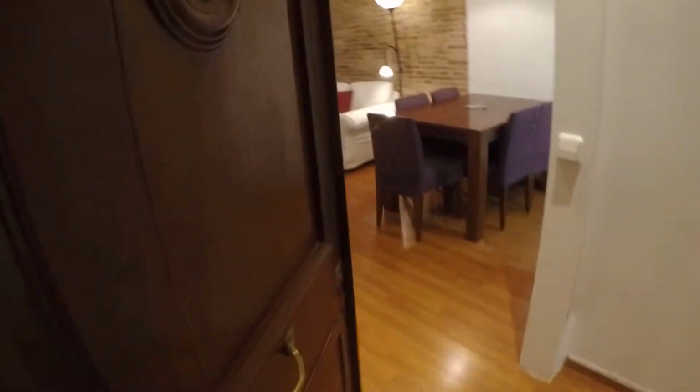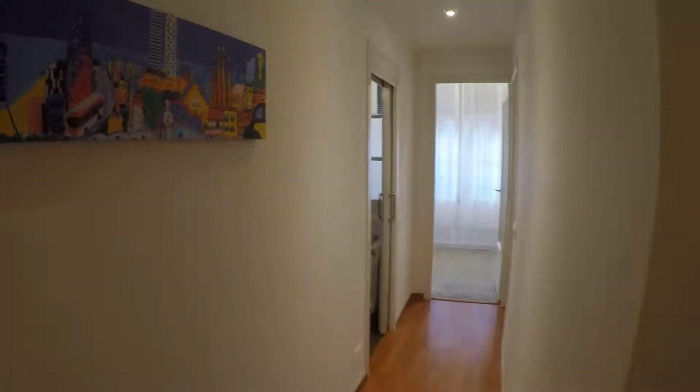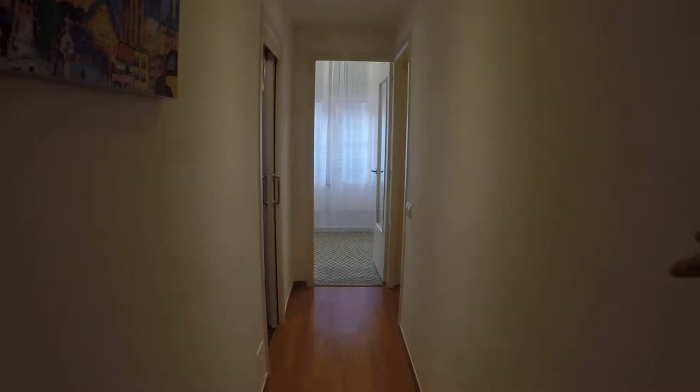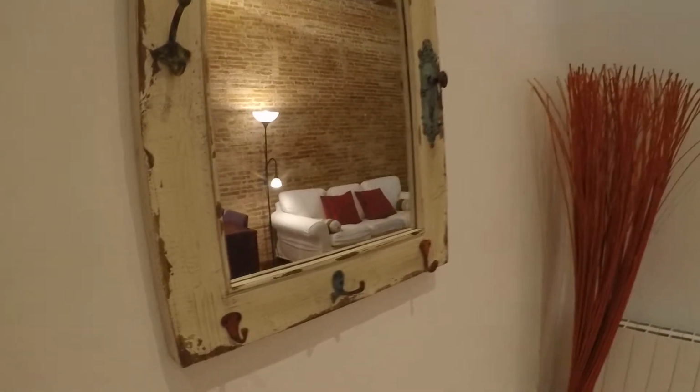This is the first floor, and this is the entrance. Here we have the living room, and here the main corridor. At the end we have a studio, on the left the bathroom, and bedroom 2 on the right. Here we have this really nice mirror, and you can put your keys here if you want.